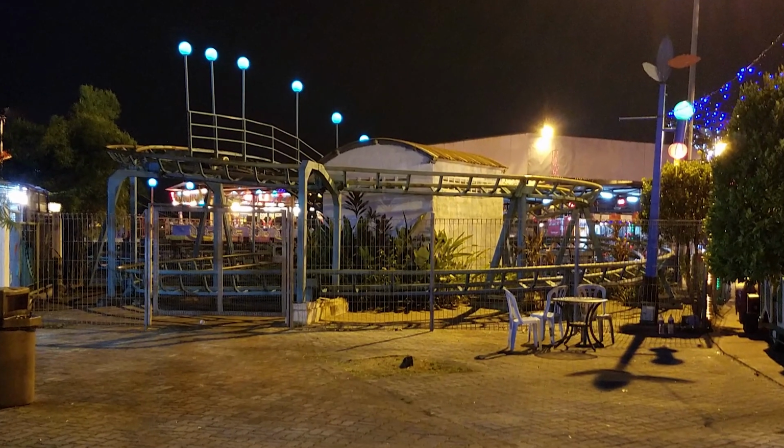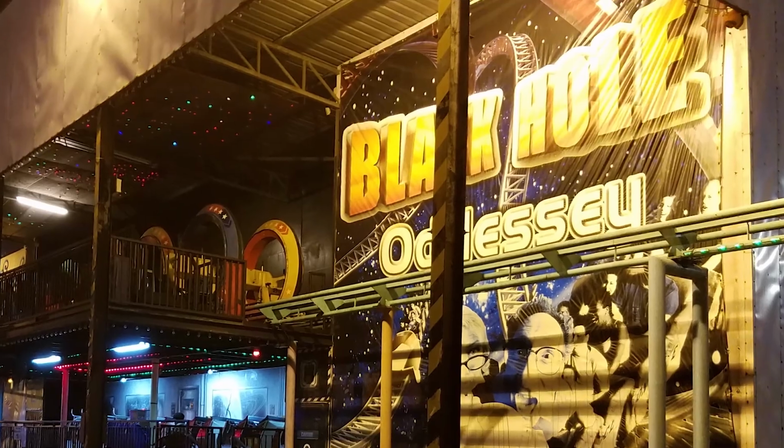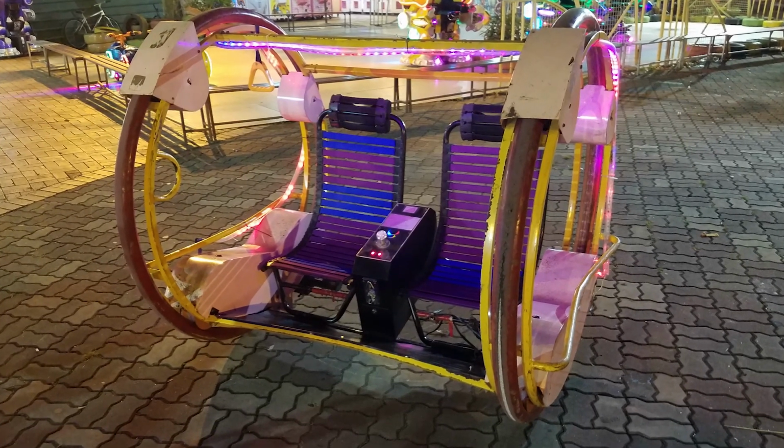They got a couple of coasters, the family coaster as well as the Black Hole Odyssey, one powered, one regular. And then of course on top of that, there's a couple of things that are quite unique, such as the Space Rings ride. I've never seen anything like that before, or at least I've never tried it before. So it's really neat to get a chance to try that out. So it's a nice little park here, just outside of Johor.